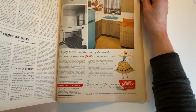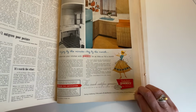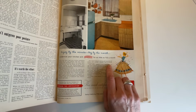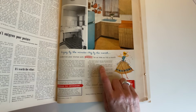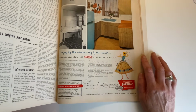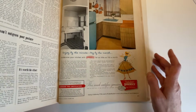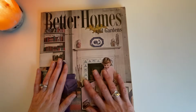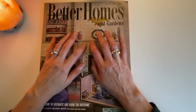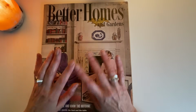Okay. This certificate marks genuine Formica. Look under plastics in the yellow pages of your phone book for Formica. Boy, I would have looked under countertop. Plastics. Good to know. It says 4652 Spring Grove Avenue, Cincinnati, Ohio. So anyway, that was just kind of a fun little advertisement for Formica. But one day we can just flip through this magazine. I have lots of old magazines, so that could be fun.